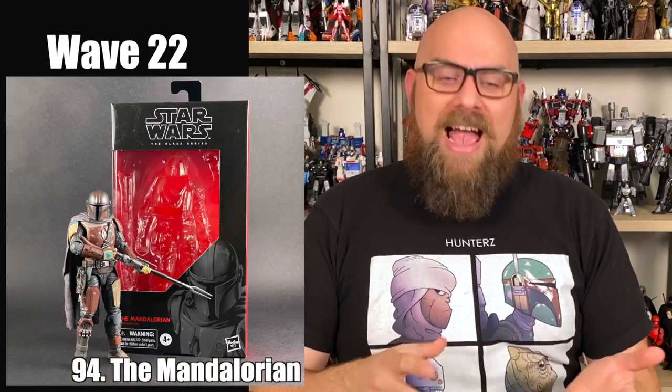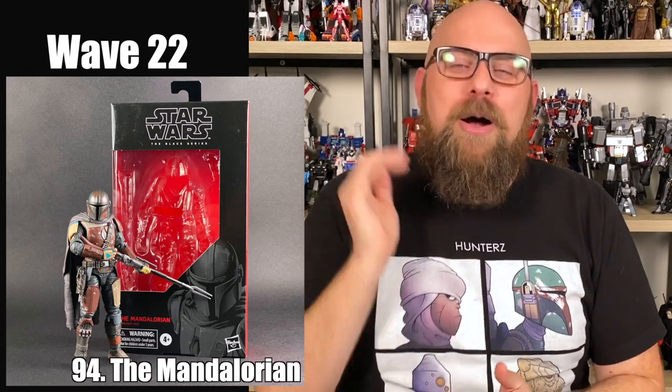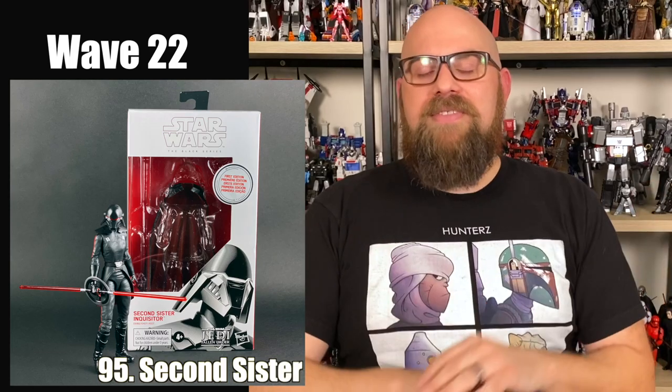Next from the new Jedi: Fallen Order game, we got Cal Kestis, the main character from it, with his little droid BD-1, which is my favorite part of the entire figure. I love this figure and I love BD-1. I don't know much about the character, but I do like how it looks. Next we have number 94, the Mandalorian from the aforementioned Mandalorian TV show. Haven't seen it, doesn't come out till November 12th, but I'm looking forward to it. I prepaid Disney Plus for 3 years because I'm so excited about it. Oh, I'm a whore.